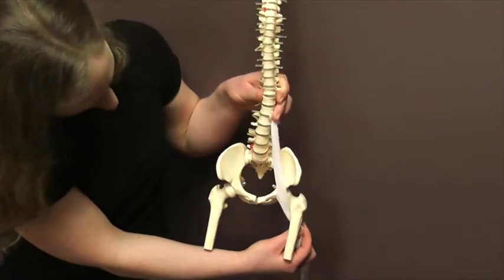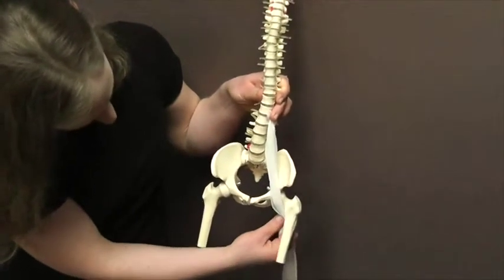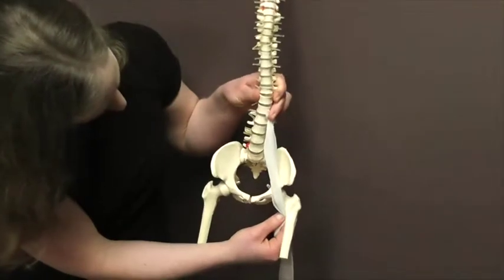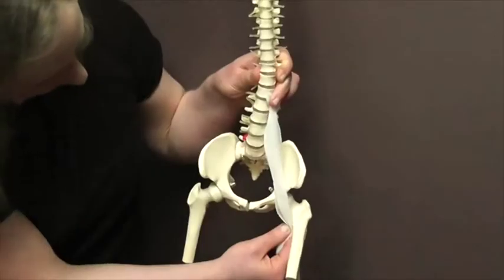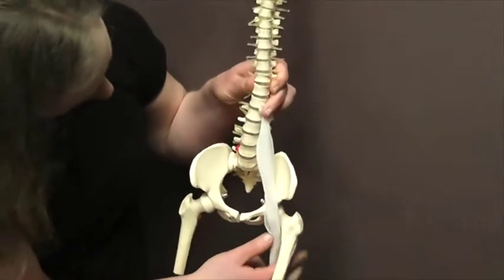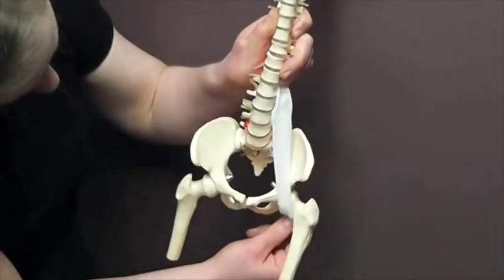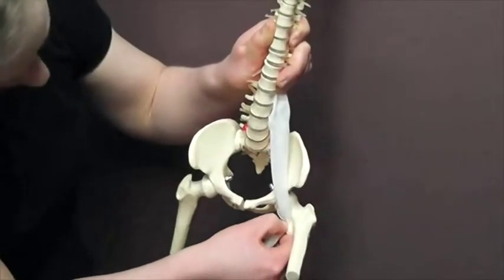Flexors are, they actually go from this sticky outy bit of the leg bone here, and then actually cross the hip joint, and as you can see, in a broad sense, they go to the side and kind of the front of the spine. They attach to these little processes sticking out here on the spine. And they act to flex the hip, hence the name hip flexors.